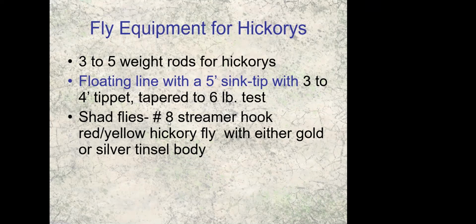And shad flies, you can tie anything you want, but I'm using a red and white hickory fly with either a gold or silver tinsel.